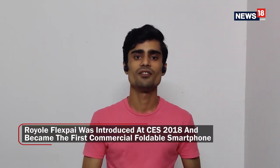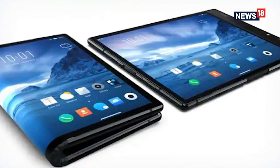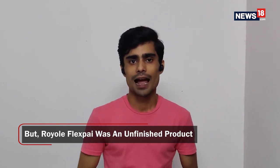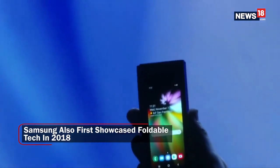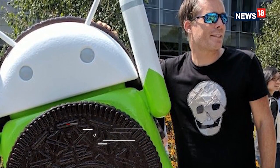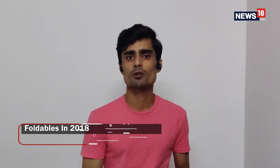At the CES 2018, a Chinese startup named Royole introduced its Royole FlexPai, which later went on to become the first ever foldable smartphone that was shipped out to customers. While the Royole FlexPai was an ambitious effort from the Chinese company, the smartphone was a rather unfinished product and did not pick up in the market. Now in 2018 itself, Samsung also first showcased its foldable smartphone technology during a keynote event. The same year, Android's VP of Engineering said that Android will also natively start supporting foldable smartphones in order to provide better software optimization and leverage all the features that a foldable smartphone can potentially have.